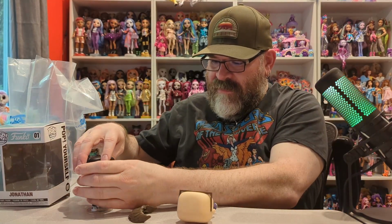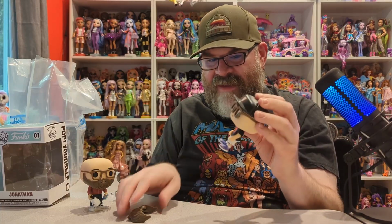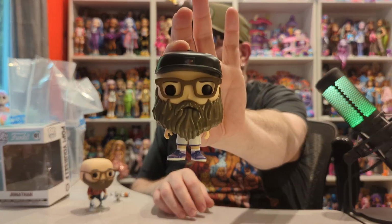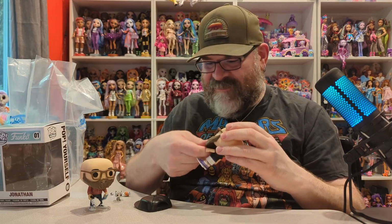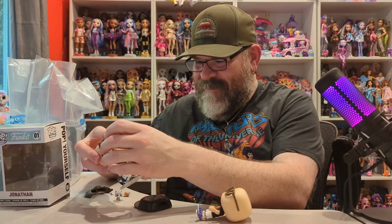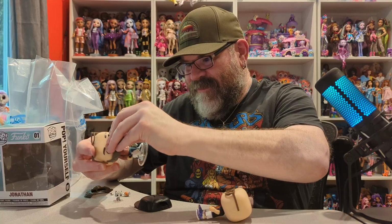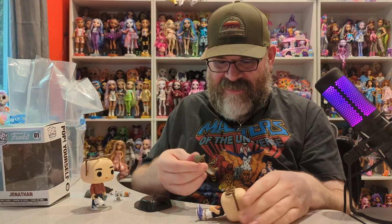I kind of want to... Let me see. These have the same head. Yeah. So I can definitely put the hat on this head. It's kind of funny. The beard is just too big, though. So, but yeah, that is... Let's put the small beard on this guy just to see what he looks like. Hopefully it's the same type of beard. Oh, they put like sticky stuff to keep it on. Interesting.